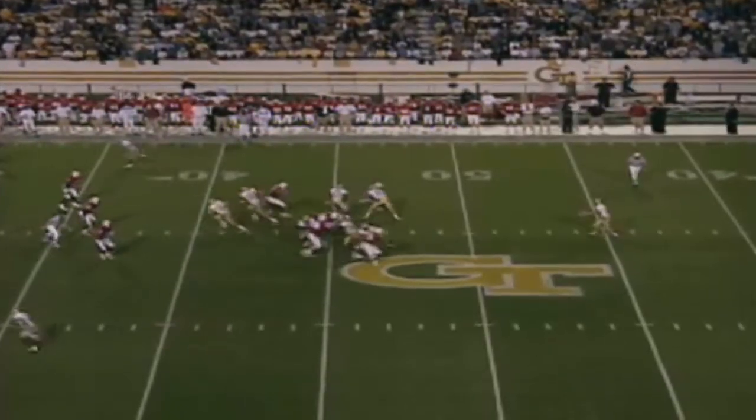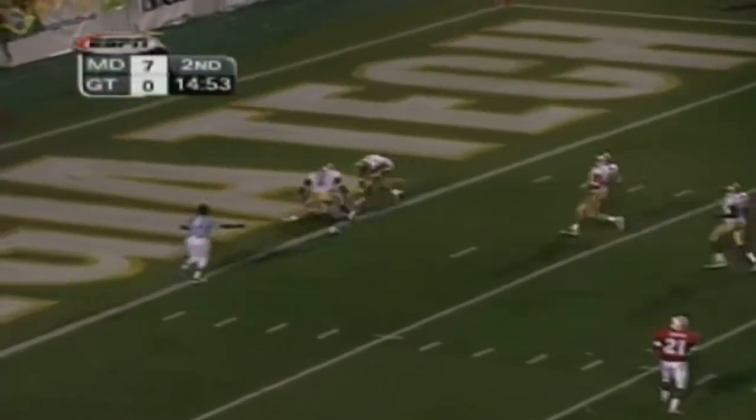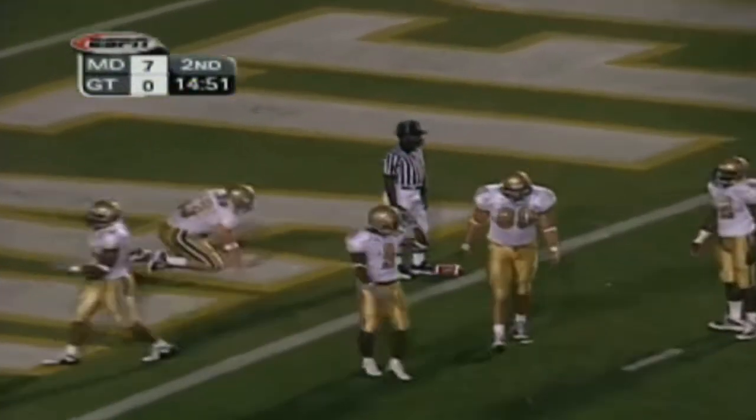Dan Dyke on to punt. Try to pin the Terps inside their 10. Almost got there. Bounces into the end zone. Alex Tennerton, the deep snapper, almost helped make the play, but it'll come out to the 20.